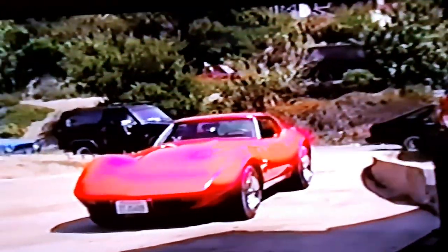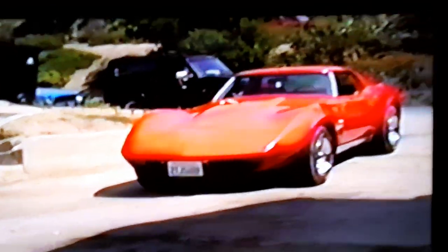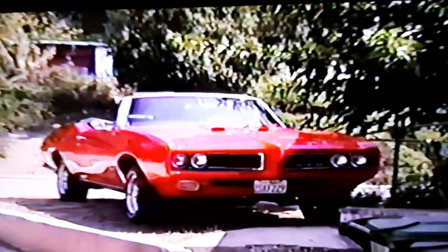And there's a Saab I was telling you about. By this time, I think I'd already sold the 65 Yellow Bug. Otherwise, I probably would have just given it to him.